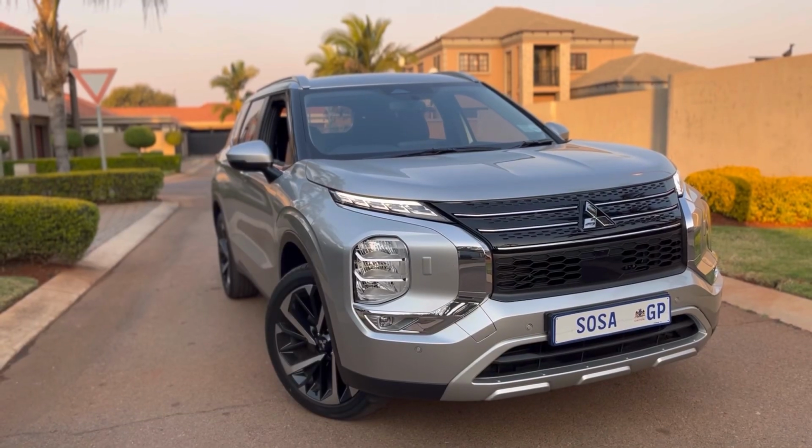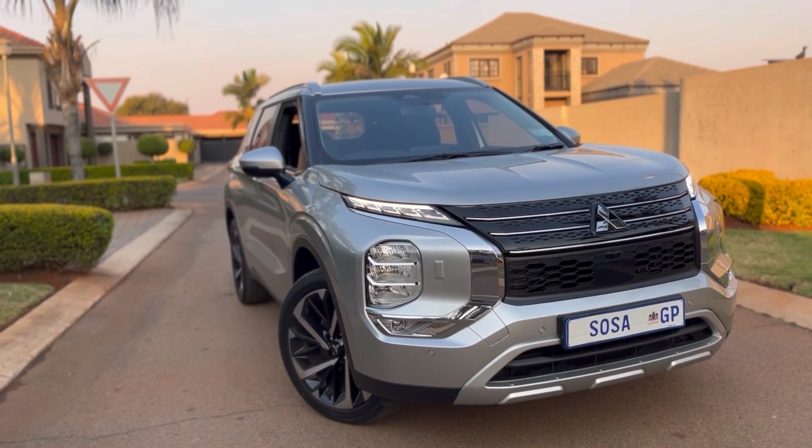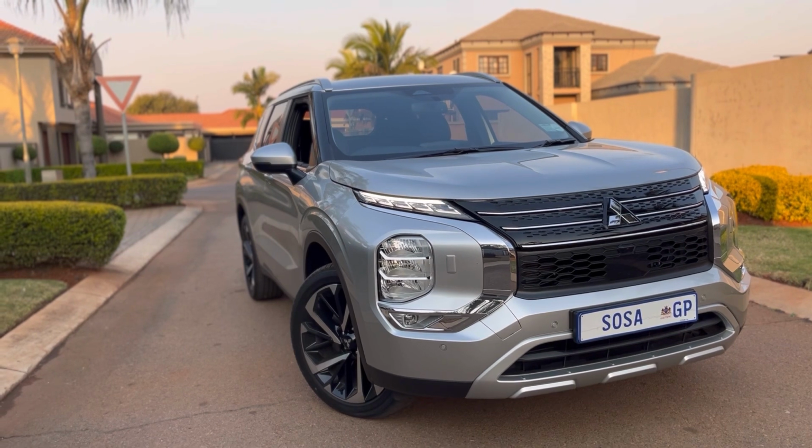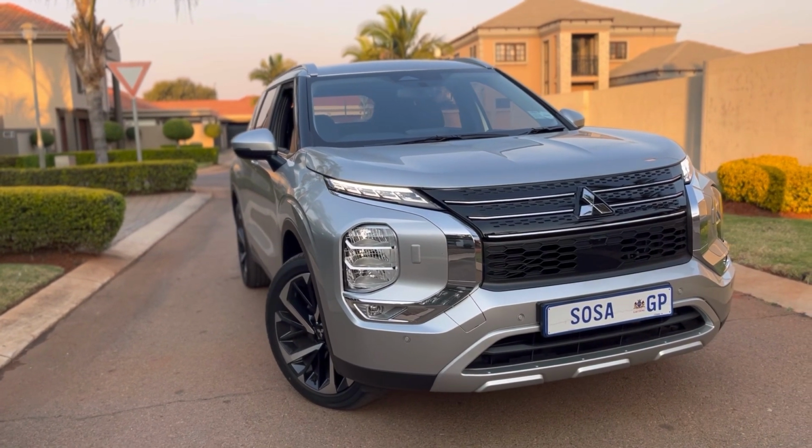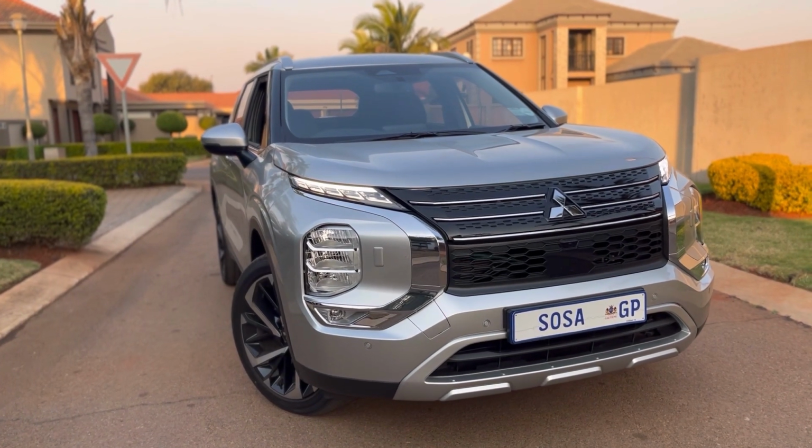But now let's speak about the features this one has, and for that I need to stop because it's a long list and I want to read it out to you. So moving on to the features that this car has, it's a long list, so I need to read it out for you, and then I'm going to read out the top of the range. Top of the range just has a few extra features.